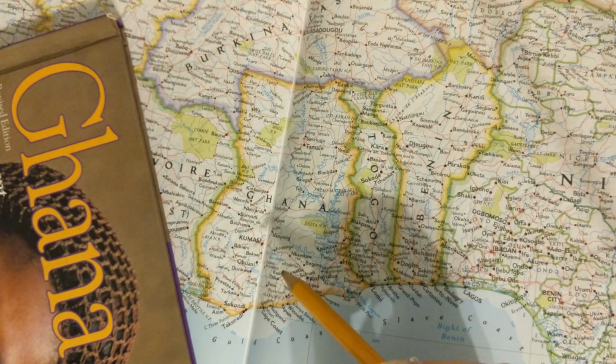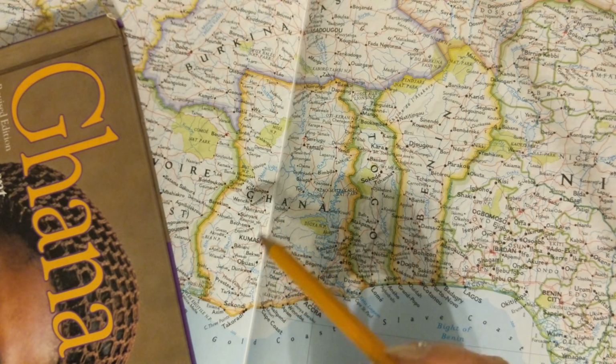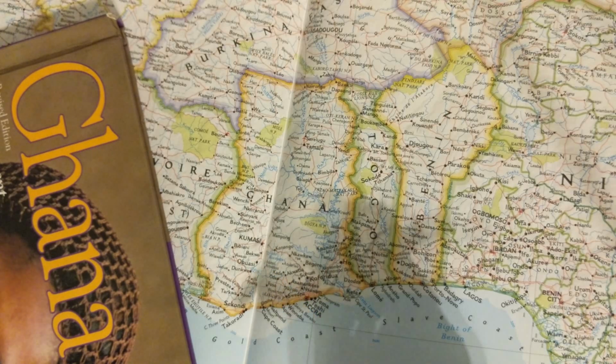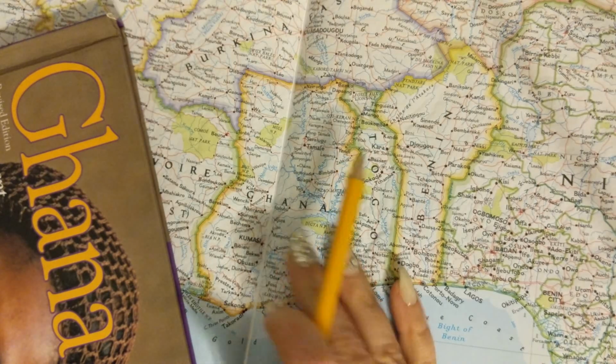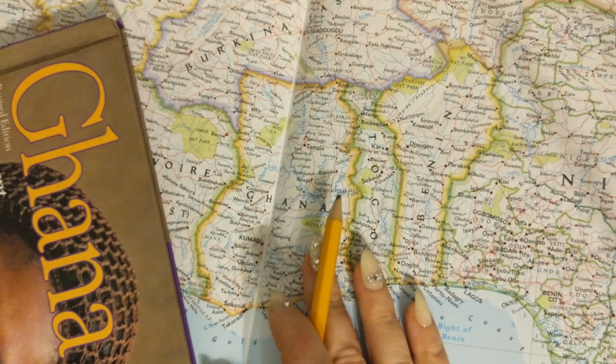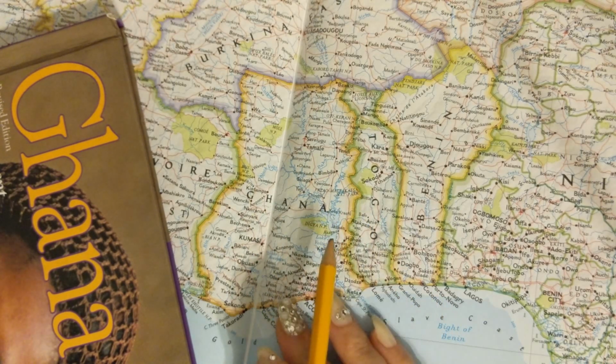But of course the one that gave them the most trouble was the Ashanti, who was very ready to put up a fight. So the British and the Ashanti fought like three wars against each other. And even though the Ashanti were very strong, very noble warriors, the British just had superior fighting technology.